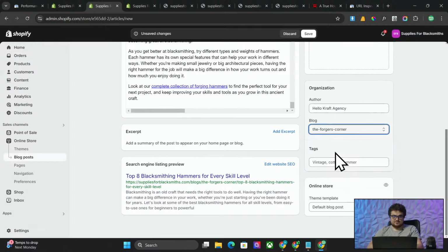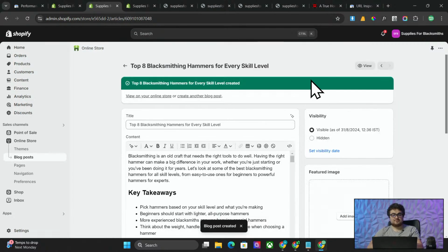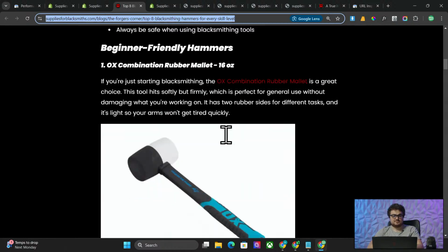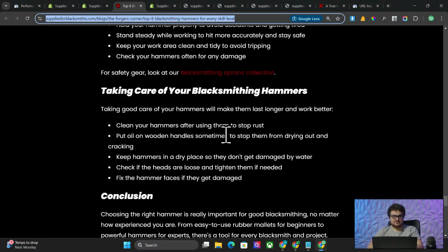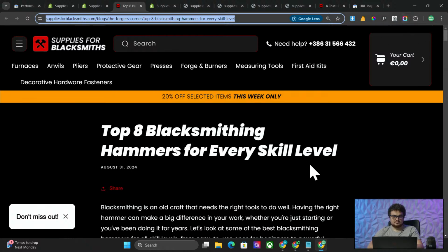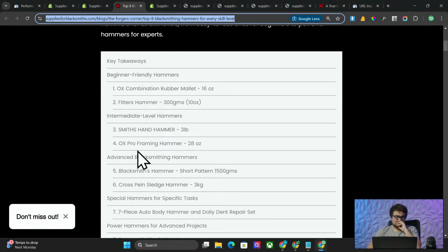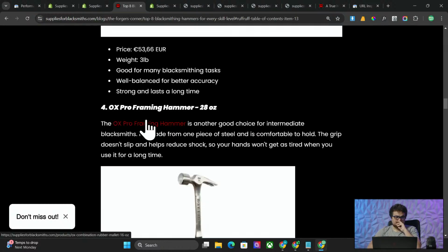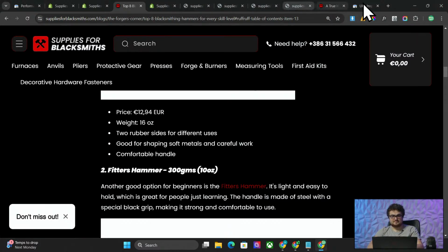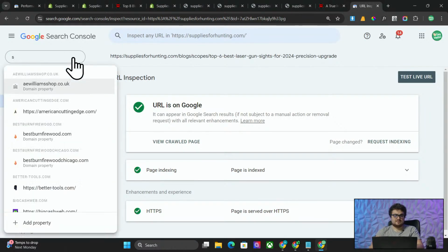So again, we'll go the Forger's Corner this time, visible, and we'll save. So that first article got indexed immediately, even without a featured image, which is very interesting. That has white already. You can see that. Okay, perfect. Oh, that was another thing I did. I added this thing. Oh yeah, interesting. I'll have to do that on supplies for hunting as well. I need to look at supplies for hunting in a bit more detail.